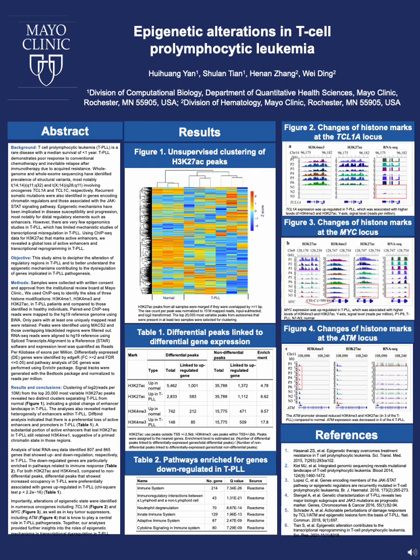TCL1A and TCL1C, and also recurrent somatic mutations in genes including chromatin regulators and those in the JAK-STAT signaling pathway. But the epigenetic mechanism involved in this disease is largely unknown.